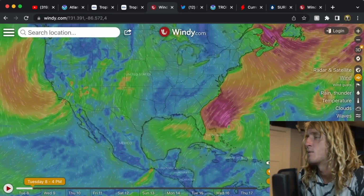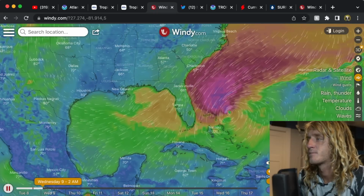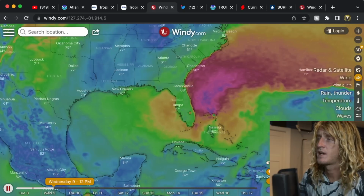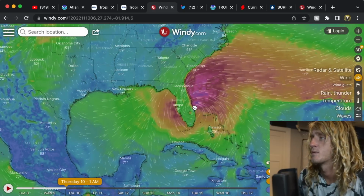We're going to look at Windy right now, which goes off of the Euro model, ticking towards Florida. They're predicting it to turn into a hurricane, have hurricane force winds. And with hurricane force winds come even stronger gusts. So I'm going to pause right there.